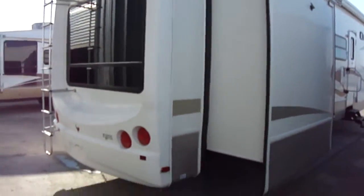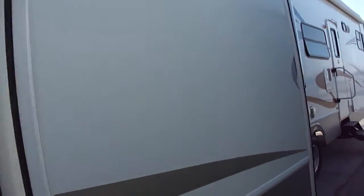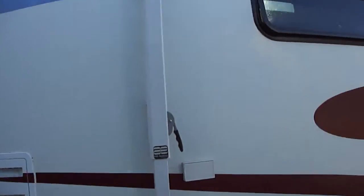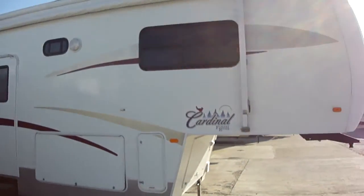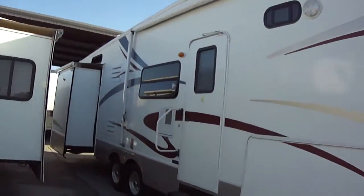I'm sorry, it's got three slides. I can't count this morning. Nice big picture window in the media room. That's right, I said media room. Back up here so you can see this side. Let's take a look inside.